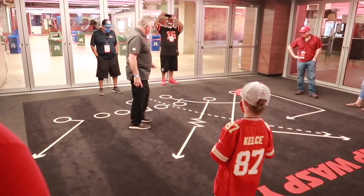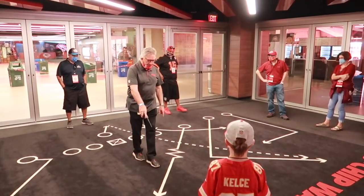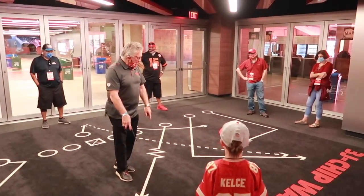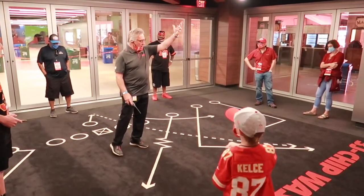The dotted line is the route of the ball that he threw. This is Tyreek out here that's coming out. This is Kelsey. Does his zigzag, comes out. That defensive back thought it was going to come to Kelsey. That's why he pulled up to cover Kelsey. But this ball's already in the air. By the time Tyreek gets down there, the ball's waiting for him.